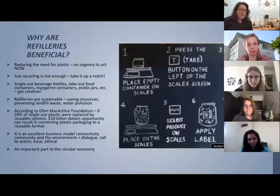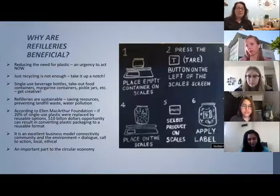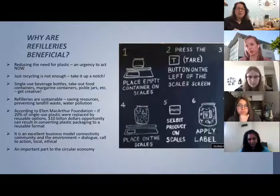And of course, it's probably been very difficult in the last year since COVID-19 to even try to make a difference, but there are still lots of people who are adamant about refilling, reducing, and reusing constantly. It's very important that we continue on that path, regardless of what's going on. According to the Ellen MacArthur Foundation, if 20% of single-use plastic was replaced by reusable options, there would be about $10 billion in opportunity created by transferring to a reusable format. That's a large dollar amount.